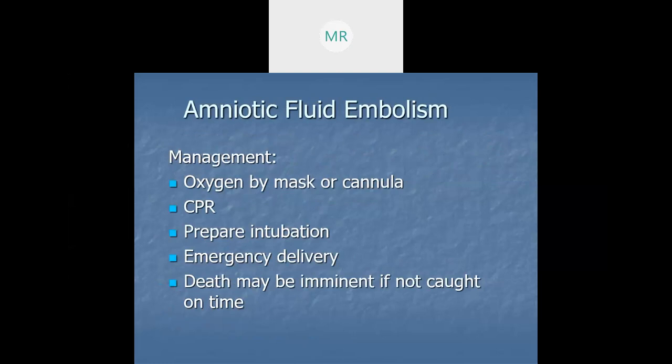So what is the prognosis? It depends on the size of the embolism, the speed at which the emergency was detected, and the speed of those interventions, for a good prognosis with these infants and moms. So management: oxygen at 10 liters by non-rebreather mask.